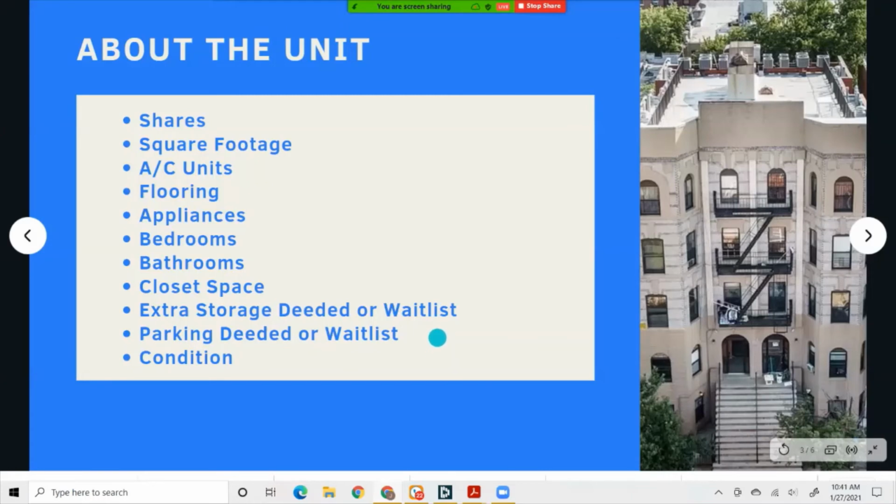And last but not least is the condition of the unit. You want to make sure that you know, is it move-in ready? Are they going to have to do some work? If they do need to do work to a co-op, they have to get building approval. They have to sometimes put in a separate application to do so.